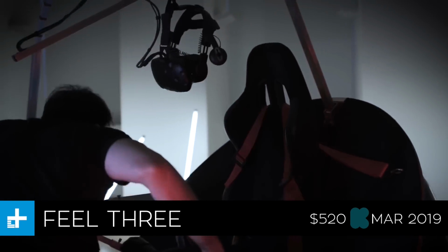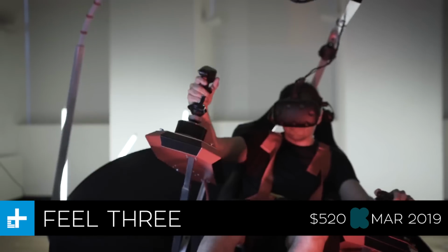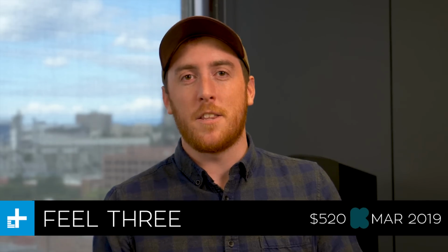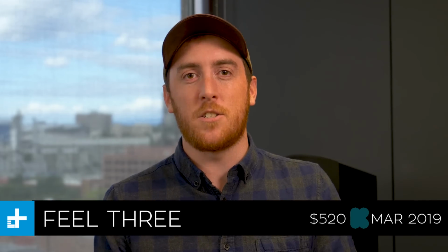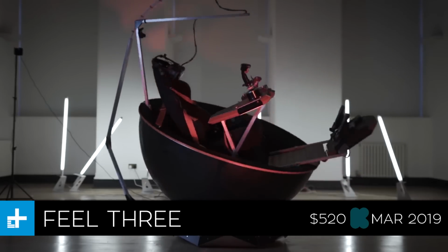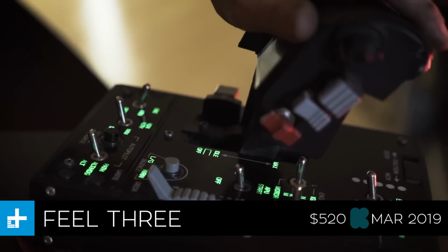Next up, we have the Feel 3, which is probably one of the most epic VR gaming cockpits that I have ever seen. This thing is essentially a bowl that has 3 axes of rotation. So you have roll, pitch, and yaw, and it'll spin you around. It'll be in sync with the motion that's happening in your VR game, and it just makes the whole experience a little bit more immersive.